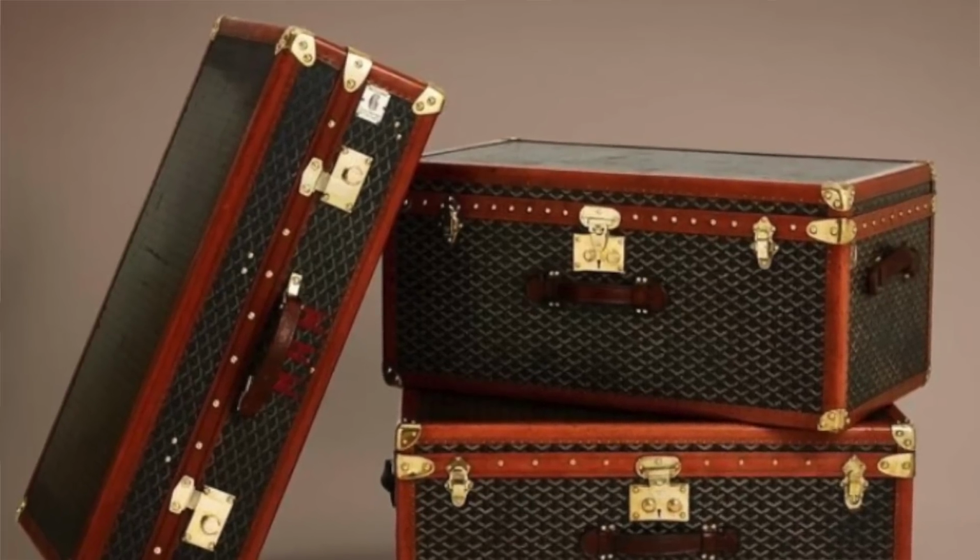My number two I also think is worth it, and that is a Goyard vintage 3-piece travel set. Now, I have seen these travel sets in a variation of different colors, and same thing with like Louis Vuitton. I've seen them go anywhere from $15,000 to $35,000. It depends on the color, it depends on the condition, but I'm talking about the ones from like circa 1920s, 1930s, and to use those as travel pieces.